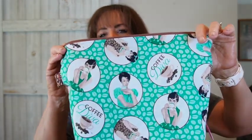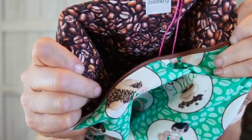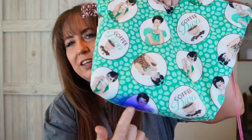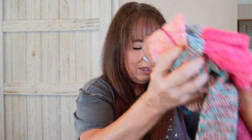So yes, that is my second work in progress, and it is in this cute coffee bag that I used to carry in my shop. I know it got like a pin leaked in there. I was so sad.